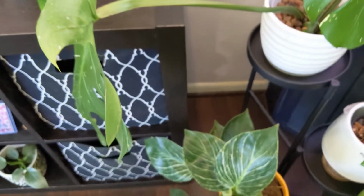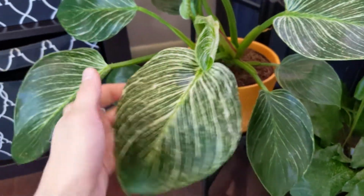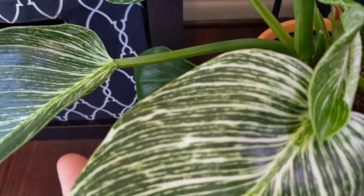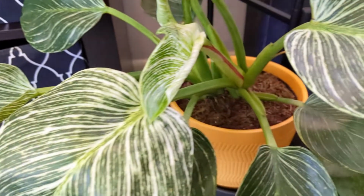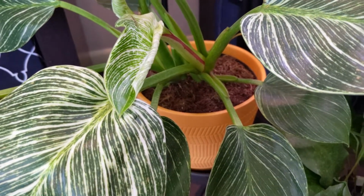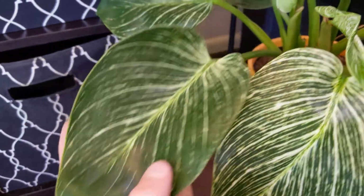Oh man. And then right here is my Philodendron Birkin. Look how big this leaf is. Like my hand is tiny and that leaf is huge. It is so pretty. It's got new growth. I definitely need to repot this because it's hanging on by a thread by some roots at the very top of the soil, so it definitely needs something where it's going to root in very well.